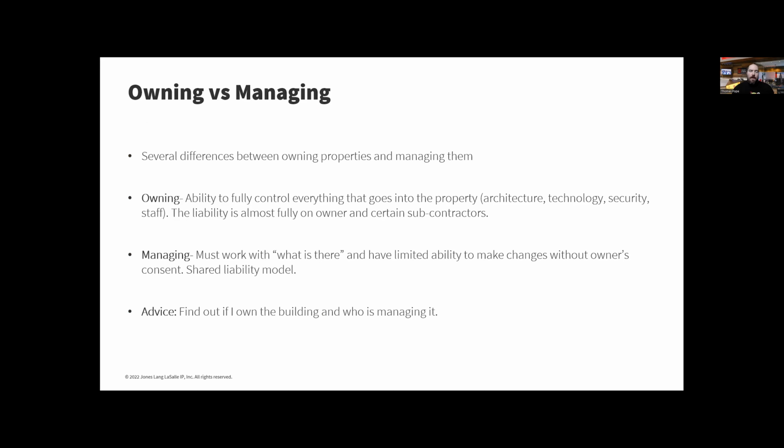So one thing that I like to talk about is owning versus managing. With what I do, I actually don't own very many buildings. And it might be the case for you all as well. So when you own a property, you have carte blanche to essentially do what you want, right? You can say, I don't like this system, I don't like this vendor, rip it all out and replace it. You have that ability. And the principal, the actor, it all falls on you as far as liability and things in that place. You can flow that down to your subcontractors, but that's not always the case, right?